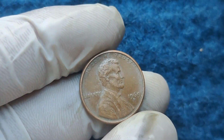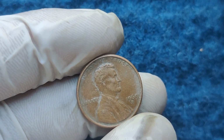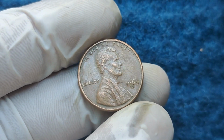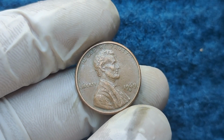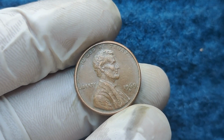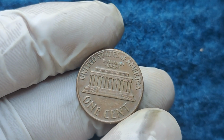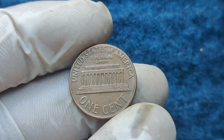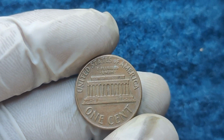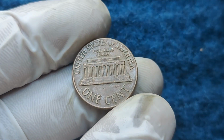Hey there, coin enthusiasts, treasure hunters, or anyone who has ever wondered if that loose change in your pocket could actually make you rich. Today, we're diving into a story about a single penny that could change your financial future, a 1969 D-mint Mark Lincoln penny that's worth a jaw-dropping $1.8 million. Yes, you heard that right, a penny. Imagine finding one of these in your couch cushions or your grandpa's old coin jar. It's like hitting the lottery, but with way less effort.